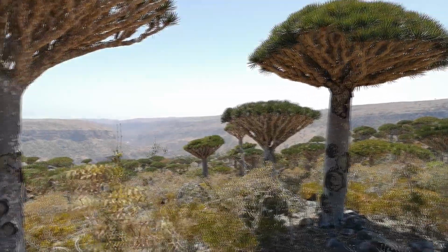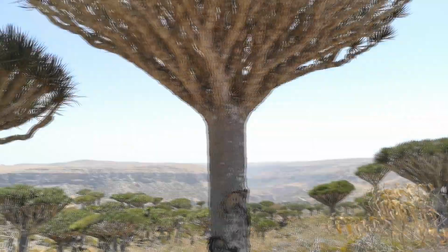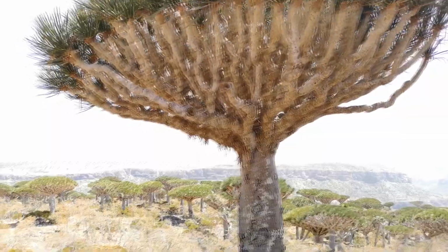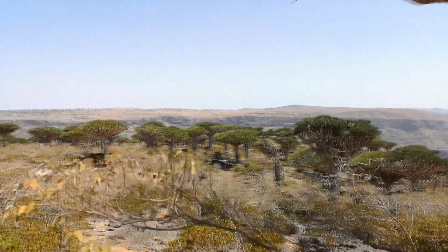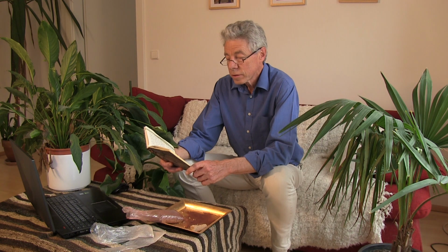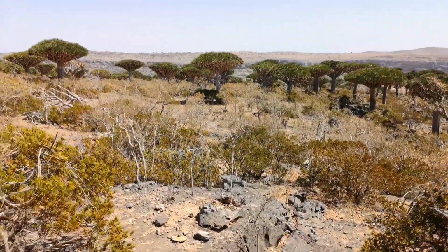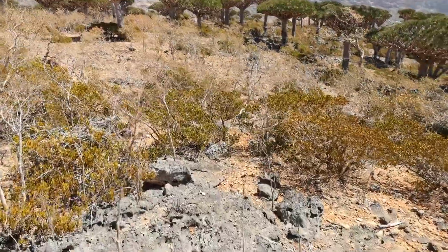This is what I perhaps had been waiting for the most. Walking through a forest of trees, or rather a woodland, vegetation that became extinct everywhere on Earth except on Socotra. This is a scenery still very similar to what large parts of the world looked like a long, long time ago. Only the dinosaurs are missing to make the picture complete.